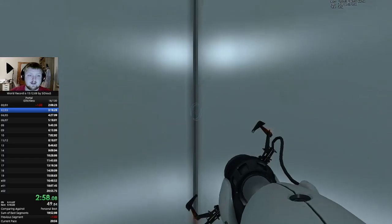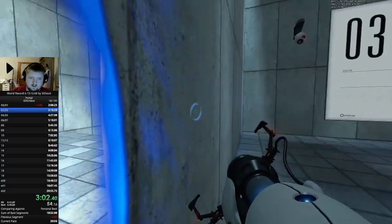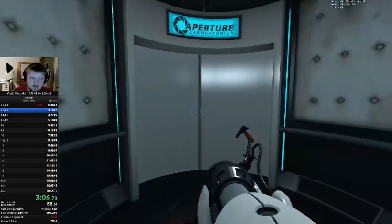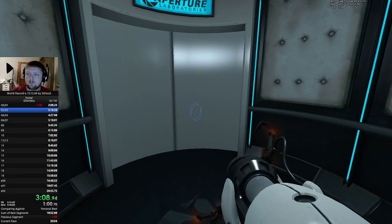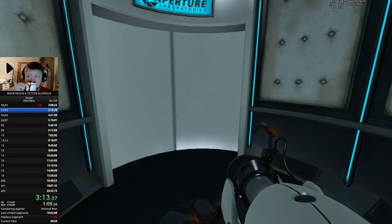Do not touch. Onwards. Well then, remember, the Aperture Science Bring Your Daughter to Work Day is the perfect time to have her tested.